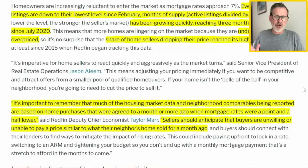In other words, when looking at housing market data for houses that actually have sold, that's based on what the housing market was like 1 to 2 months ago. I talk about this on the channel all the time, right? Because 1 to 2 months ago, our average mortgage rates were around 5.5% back in the middle of August. And because mortgage rates are approaching 7%, this is going to be really impacting closed home sales in 1 to 2 months from now. And he goes on to say the following here.